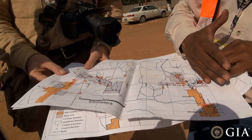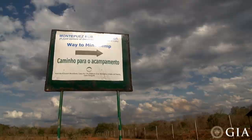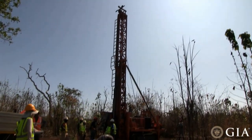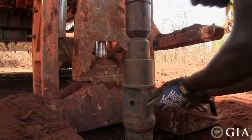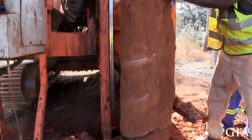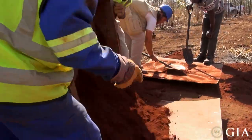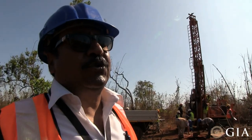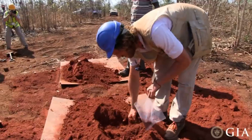My plan is from here to here we drill the whole area. This will help us map and understand the area properly. Everything before the gravel bed, we take a small 200 gram sample for geochemical analysis.